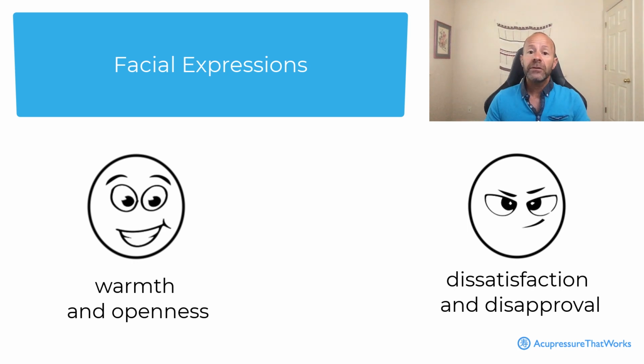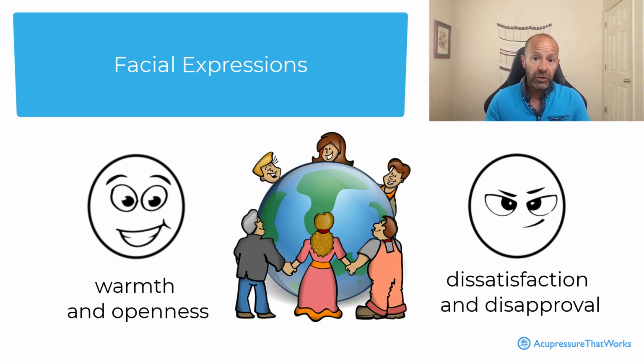It is important to note that different cultures may interpret certain facial expressions differently, so it is crucial to be aware of cultural differences when communicating with people from different backgrounds. We will discuss how to overcome cultural differences in nonverbal communication later in the course.